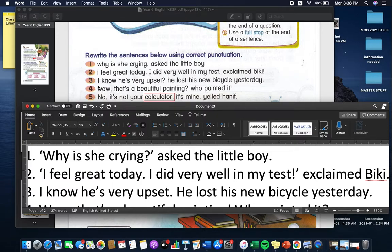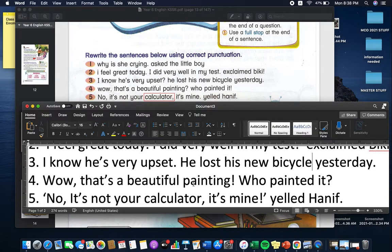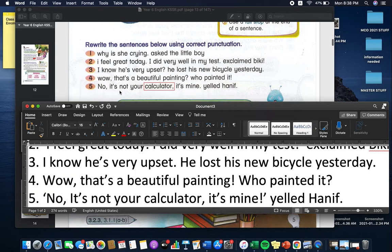And number 4, this one will be capital letter, okay? Wow. Wow，这个 W 大写。That's a beautiful painting. We have to change the question mark into exclamatory marks, okay? And then who painted it? The who, we need to change the who into capital letter, painted it. 谁画的这个画画 question marks, okay? Wow, that's a beautiful painting. Who painted it? Wow, that's a beautiful painting. Who painted it? And number 5, last one.